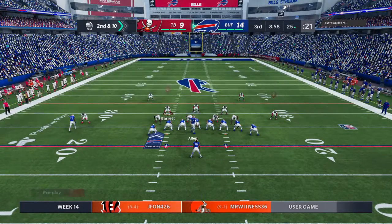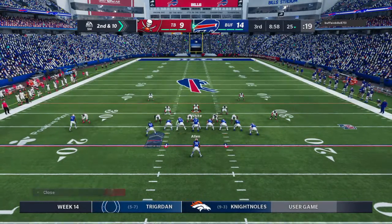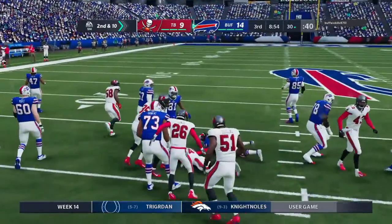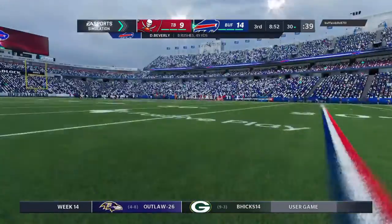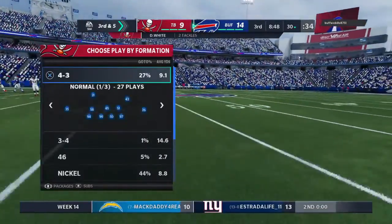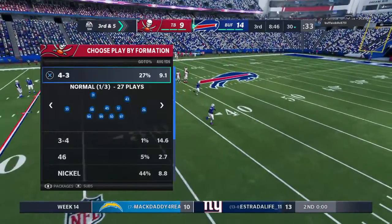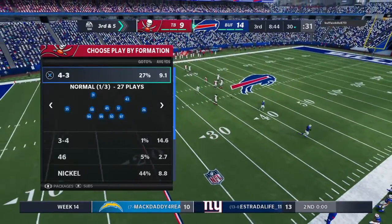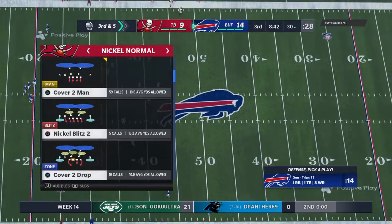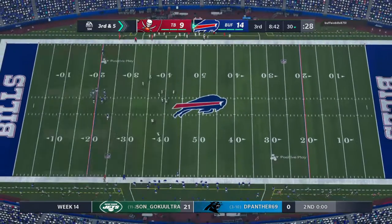An incomplete pass leads to 2nd and 10 from the 25. They'll try the left side. Beverly. And this will be a gain of 5 as he gets it to the 30. That second down play call was not to pick up the first down. It was to get them into a manageable 3rd down because they had an incompletion on first down, so they were behind the sticks, so to speak. They needed to make up some ground, and they did.